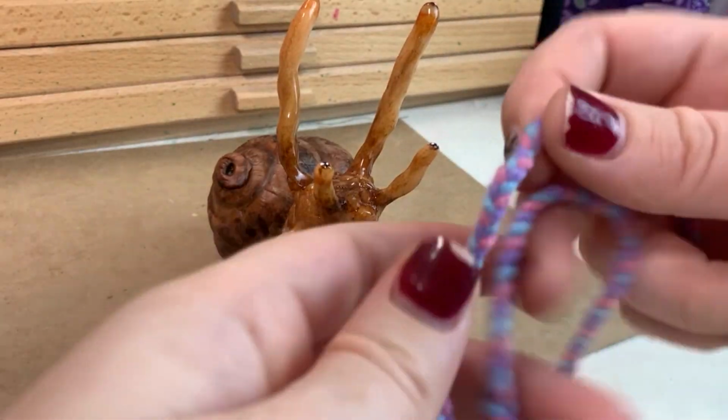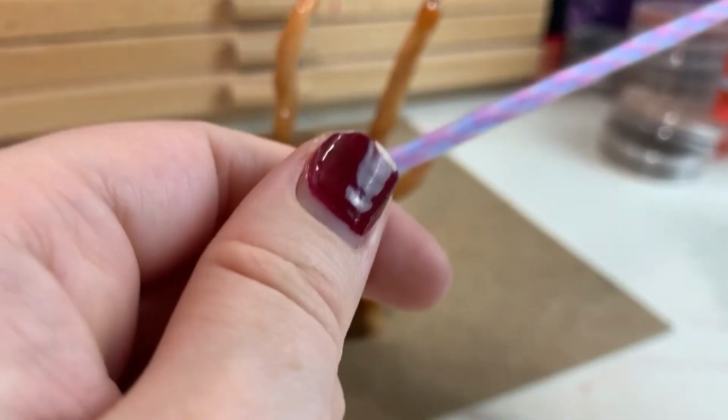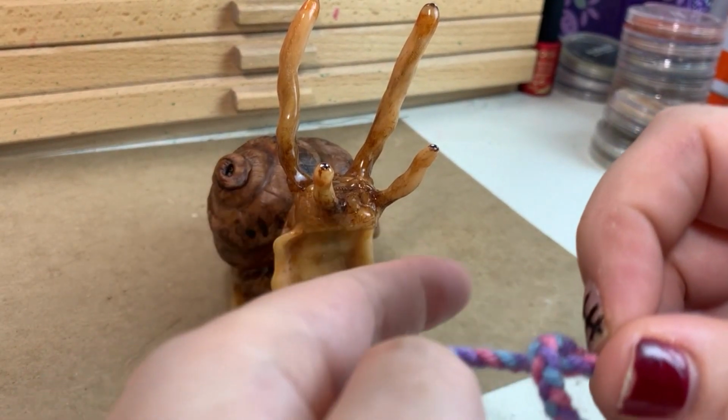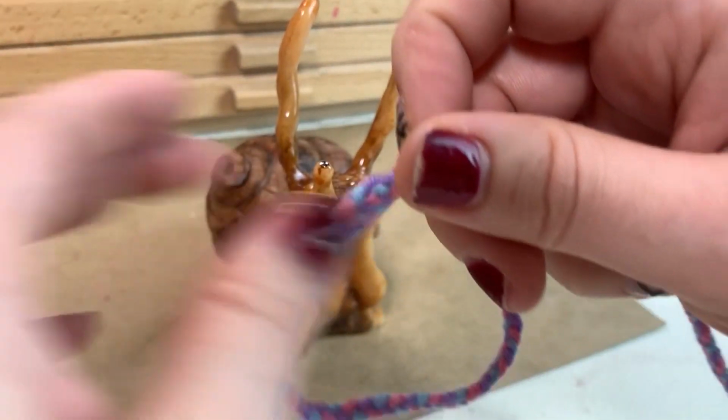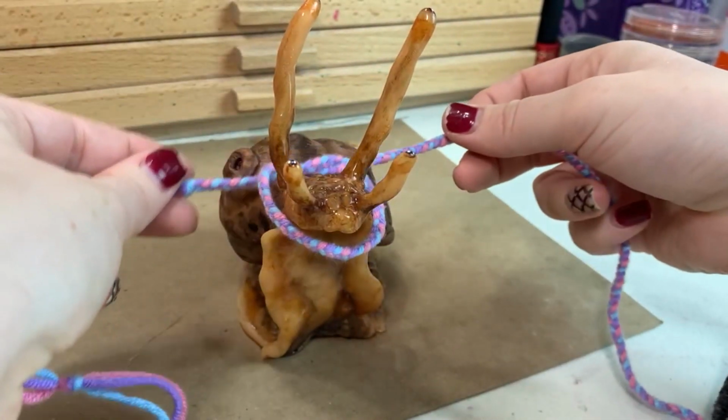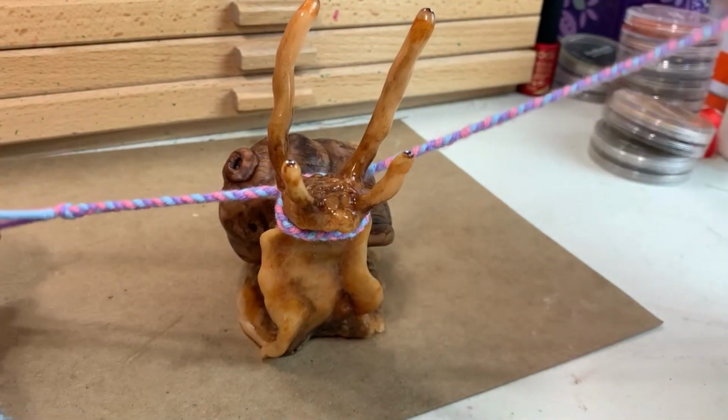And for a final touch, I'm using some of this braided yarn to make a leash for Gilda. Gail would never forgive herself if Gilda got loose on their walk. Of course, it would be a really slow chase if Gilda did get loose, but still, it's better to be safe than sorry.